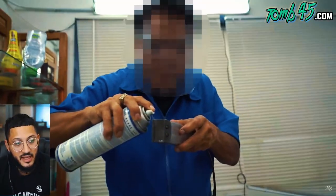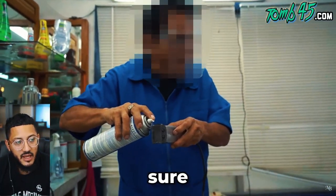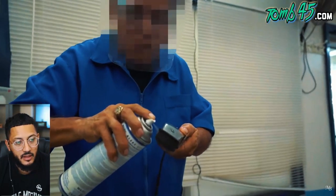I like him. Damn, he got the fade blade. Porque le está usando during the day. He got the fade blade. He's spraying the wall cool care on the end of this clipper.